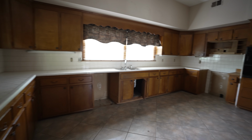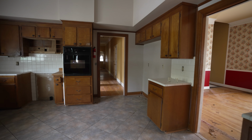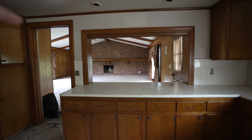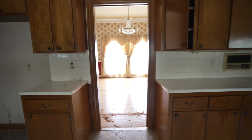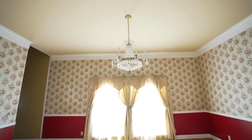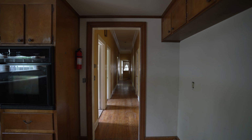Wow, this is a big kitchen. You have a lot of space and cabinets to put things in. The oven is pretty modern, and I like how you can get anywhere in the mansion in just a second. The living room's just right there. You walk over here, this is like the dining room hall. Wow, the chandelier is still left behind. And then down here is the hallway with other rooms, guest rooms, bedrooms, and bathrooms.